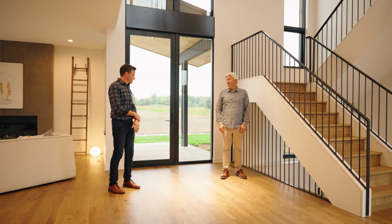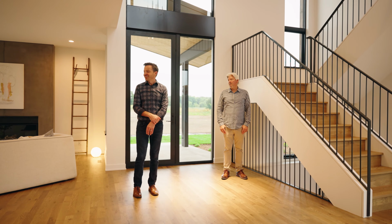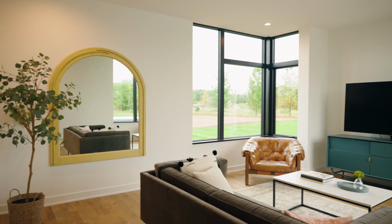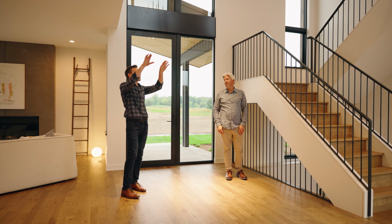It's the first thing you see when you walk in, this nice two-story space. You can essentially look in every direction and have a view out, whether it's to the front driveway area or into your back pool courtyard space, and then out to the skyline up at the second floor.